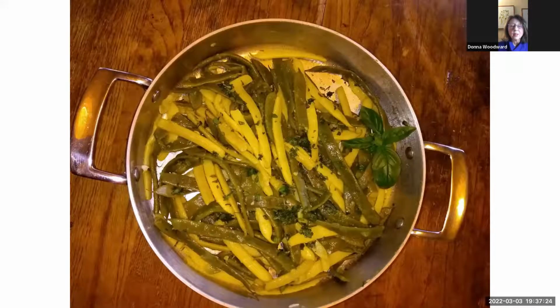We had a picture, there it is. Yeah, I was saying this is the Helda and Golden Gate cooked together. And you can see that does make an attractive dish. I think that's the main reason for having the yellow. There wasn't really a great deal of flavor difference there.